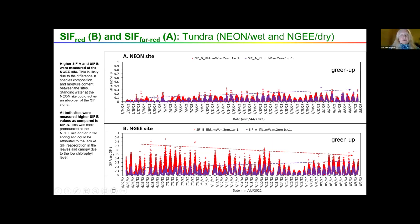And so at the wet site, the NEON site at Barrow, maybe there was a slight increase in the far red fluorescence with green up, which was much more pronounced in the far red fluorescence at the drier side. And there was a decline in red fluorescence during green up at the drier side.